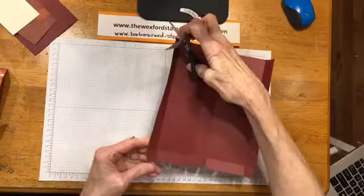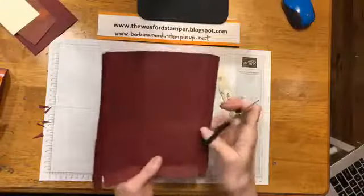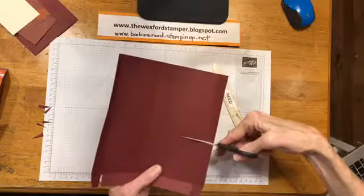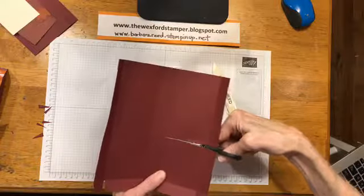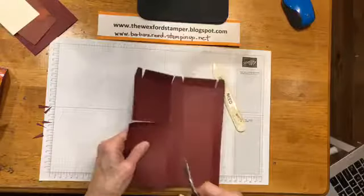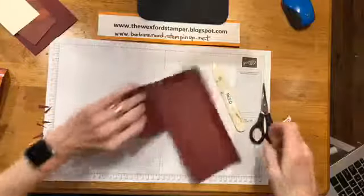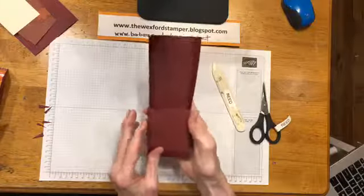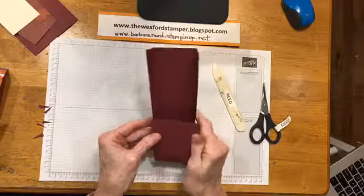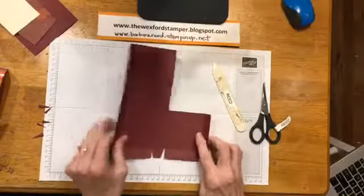Okay, there's that. Gonna take that away. And now let's think about this score line I put here. What you're actually gonna do is cut in on that score line you made, and then you're going to cut all the way up to the top. So you're going to cut off a pretty nice sized piece of your box, but that's okay. Don't worry, because look what we're trying to do here. You notice how this part is going to flip over, and it's going to make the front pocket of the box.